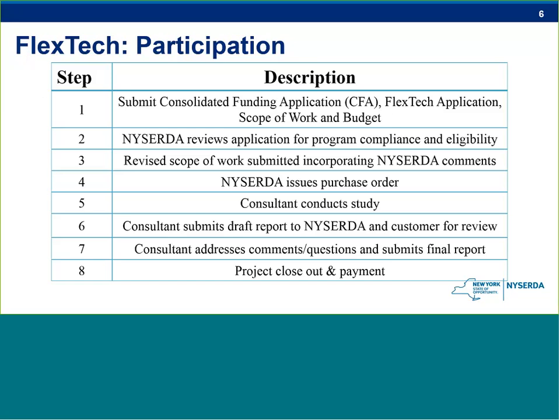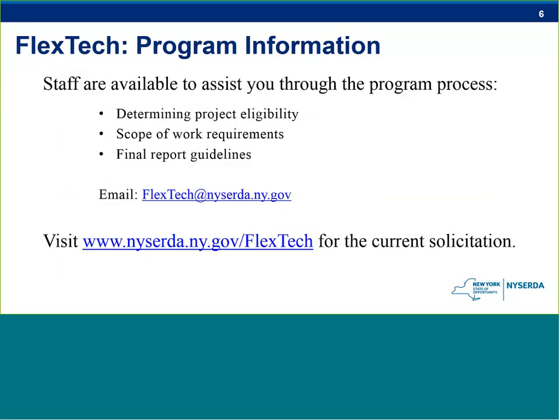Once all three parties agree to the scope, NYSERDA will commit the funds for the study and a purchase order will be issued. The consultant will then conduct the study and once complete, will submit a draft report for NYSERDA and the customer to review. The NYSERDA project manager will submit technical and/or program-related comments to the consultant. The consultant will then address any comments or questions and submit the final report to NYSERDA, at which point final payment may be issued.